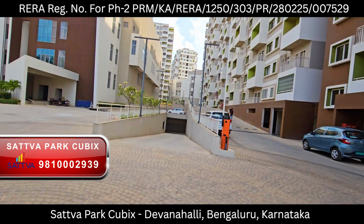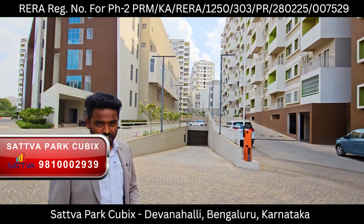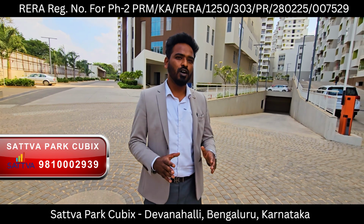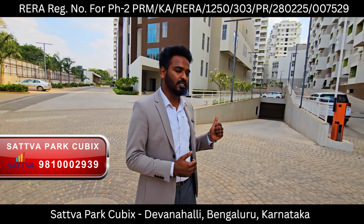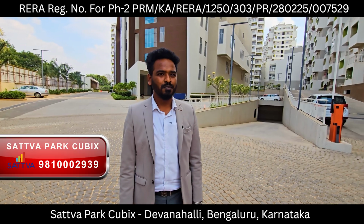We already have a PNG connection here, because I can see that yellow pipeline there. The GAIL connection is nowhere in North Bangalore right now, but we have our own individual vendor who is providing this gas connection. You have options for both: either you use a cylinder or you can use this gas connection. Both are the same cost right now.